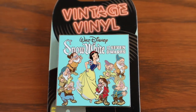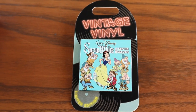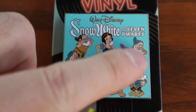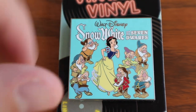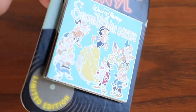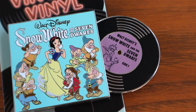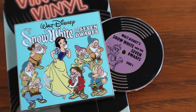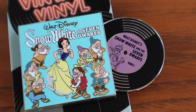Then here is the fifth release in the Vintage Vinyl collection, which features Walt Disney's Snow White and the Seven Dwarfs. I just love the color they used here on the outside for the record. Makes the characters really pop. And then slide out the record. There's the record out, which has Walt Disney's Snow White and the Seven Dwarfs side one. And you have the Evil Queen featured there.